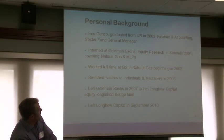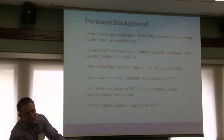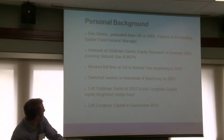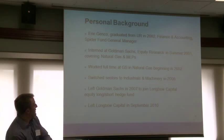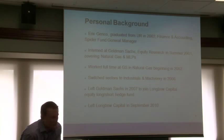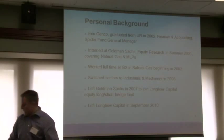I switched sectors to industrials and machinery in 2006. Then I left Goldman in 2007 to join Longbow Capital, which is an equity long-short hedge fund. My original boss from Goldman Sachs had moved over there, and he recruited me to follow him. I left Longbow in September 2010. We closed the infrastructure fund that I worked on, and that was basically the same time I left. So that's my background.